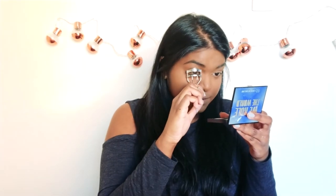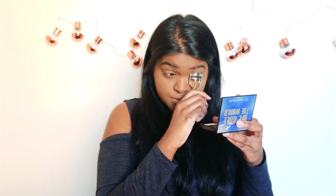I'm not even gonna lie, I am so scared that one day I am going to take my eyelashes out or accidentally pinch my eyelid, you know. As you can see by what happened with my setting powder, I'm not the least clumsiest person around.